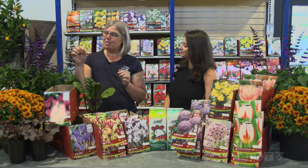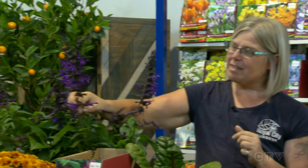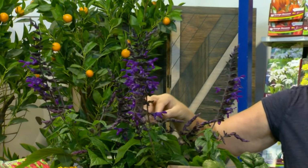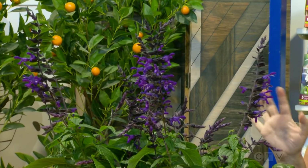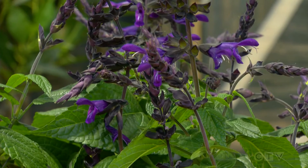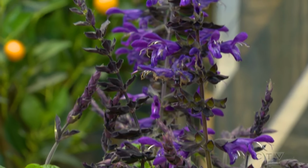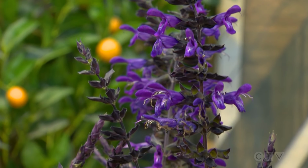When we think about fall planters too, I like to include our friends and whatever wildlife we can, which is why I put these little guys up here. This is a blue salvia. Isn't that color gorgeous? It is such a nice purple, with a little bit of a sweet scent. I have a family of hummingbirds that have been feasting at this for about 2 to 3 weeks.